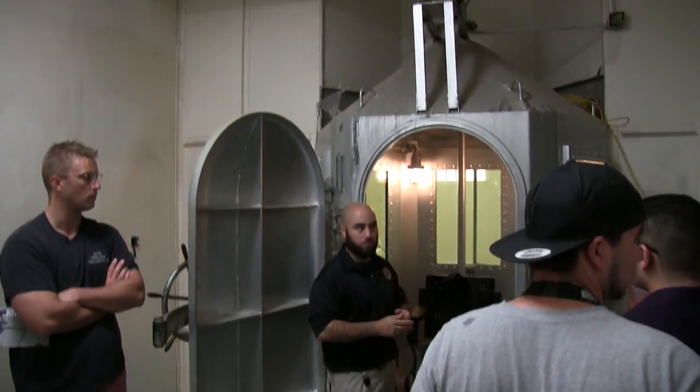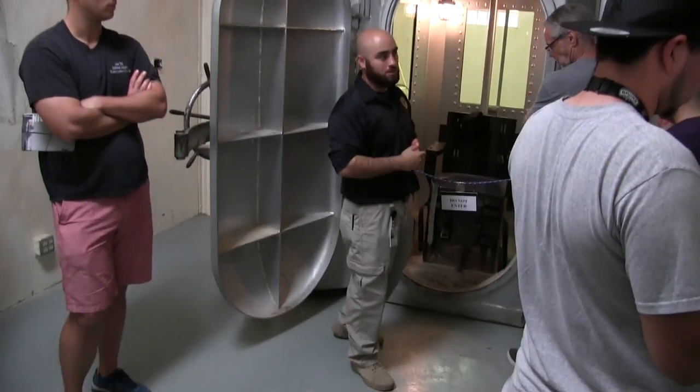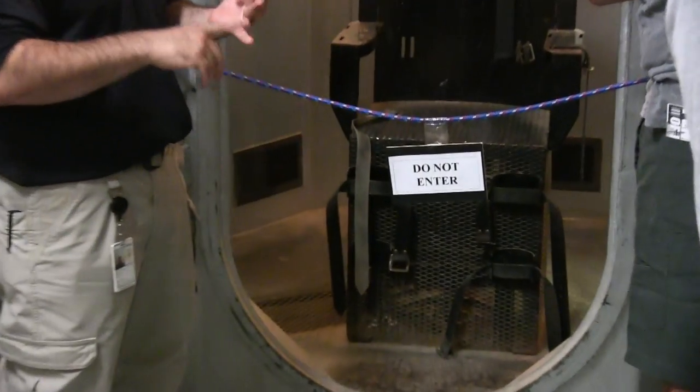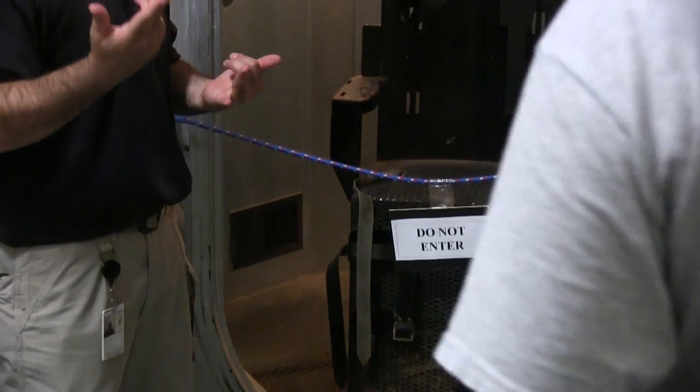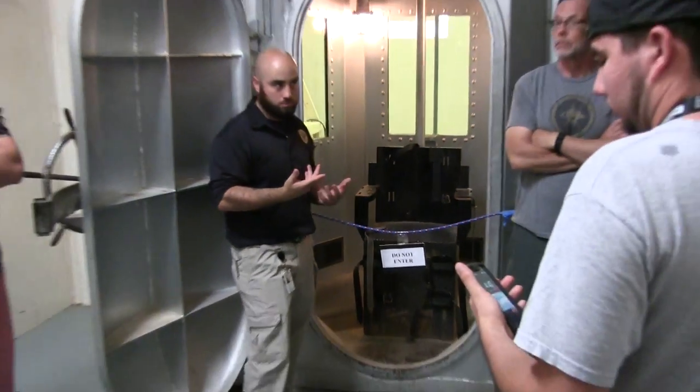So if you killed three instead of about four, you were... It just depends on the crime. It could have been for rapists, murderers. Of course, it wouldn't have been for somebody who writes bad checks.